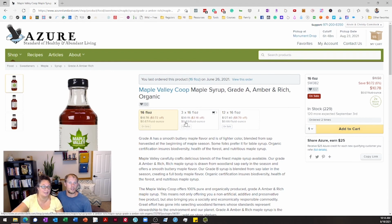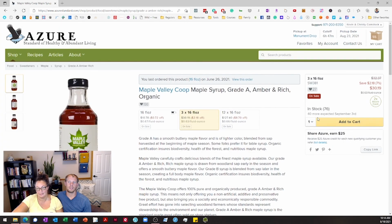Oh, okay, here, look, and this is 67. It's 63 cents per ounce for 3 of them, but then it bumps up to 66 cents per ounce for 12 of them. So it makes more sense to buy 2. So you're 1 cent per ounce over here. So that's where you really want to pay attention to that. $8.67. I think that's fine.